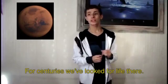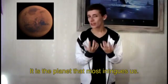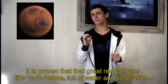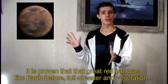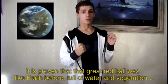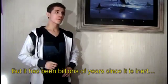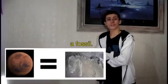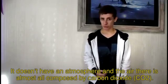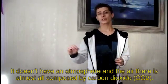Beautiful, isn't it? Mars. For centuries, we looked for life there. It is the planet that most entrained gas. It's proven that that great red ball was like the Earth before, full of water and vegetation, full of life. But it has been billions of years since it is inert, a fossil. It doesn't have an atmosphere, and the air there is almost all composed by carbon dioxide.